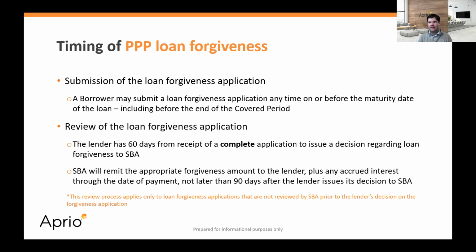So the review of the loan forgiveness application, and this is really the timing that needs to be thought about. A lender has 60 days from the receipt of a complete application. Yes, it has to be complete. Every time they kick back the application to you because you may have missed something, that restarts the 60-day clock. So 60 days from a complete application, they have to issue a decision regarding forgiveness to the SBA. The SBA then will remit the forgiveness amounts to lenders, plus any accrued interest through the date of payment, not later than 90 days after the lender issues its decision to the SBA. So really, this process at a maximum takes 150 days from complete application to receiving full loan forgiveness.